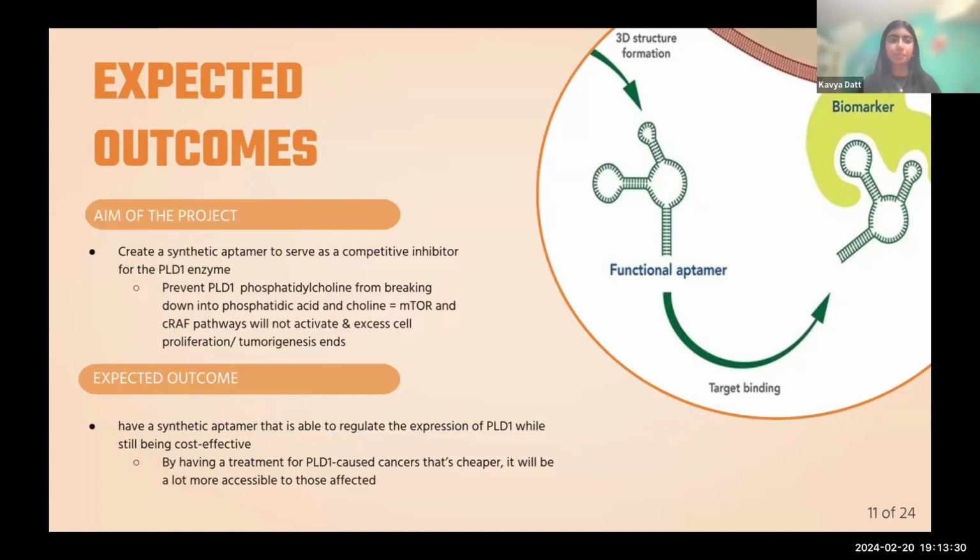The expected outcomes would be that we would have a synthetic aptamer that's able to regulate the expression of PLD1 while still being cost effective. So we solve for both major issues. And this would make it a lot more accessible to those who are affected, because accessibility is definitely one of the things that we would be solving for.